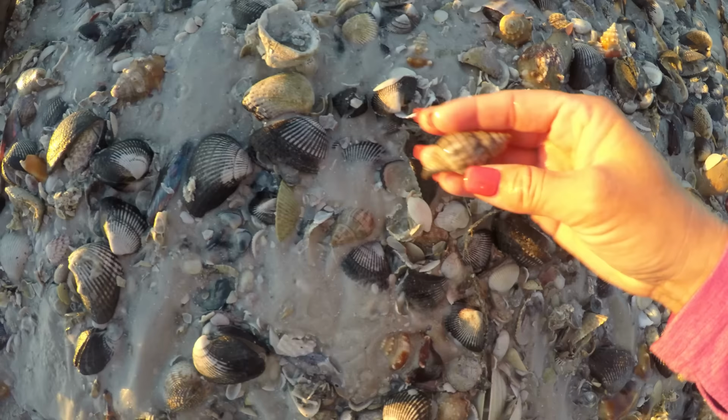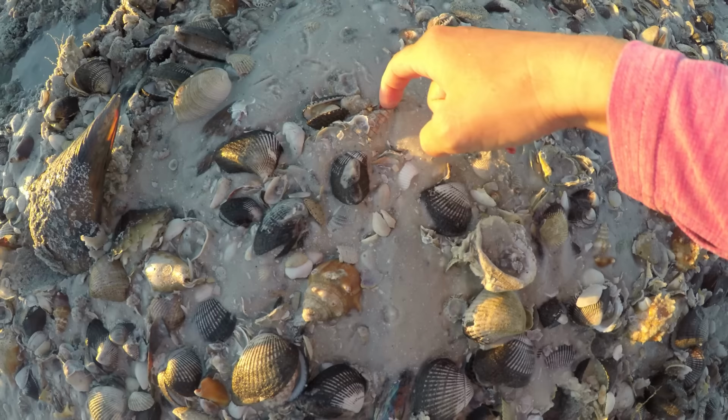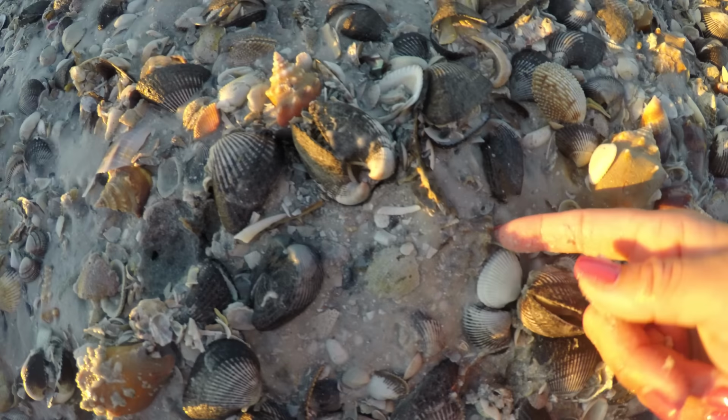So if you want to bring a little garden rake, that's very common, just in case you hit one of these really compacted piles. Here's another banded tulip. He's got some barnacles. And these chunky areas, look, do you see that right there? You really want to slow down.